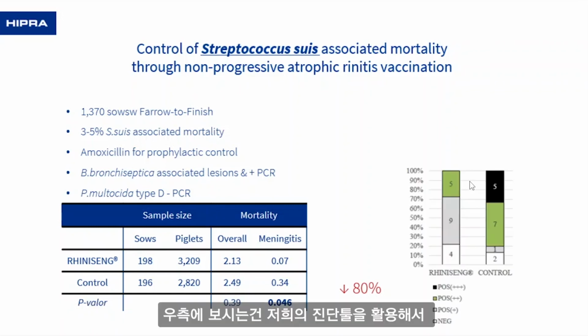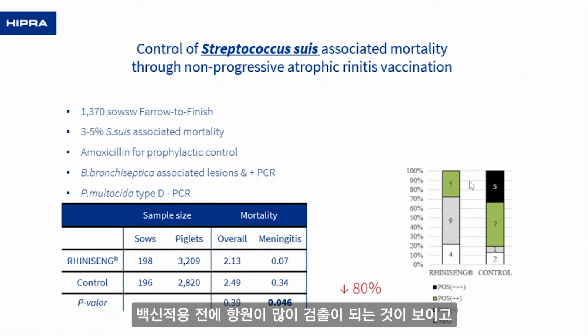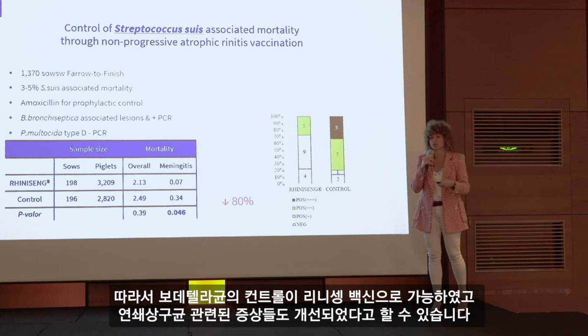And we can also correlate this with the result of the diagnosis that we did with our RiniCheck, our diagnostic tool. So here you can see that in the control group, there was more positivity related with Bordetella bronchiseptica compared to the vaccinated group. So the control of Bordetella is helping us to control Streptococcus suis infection as well.